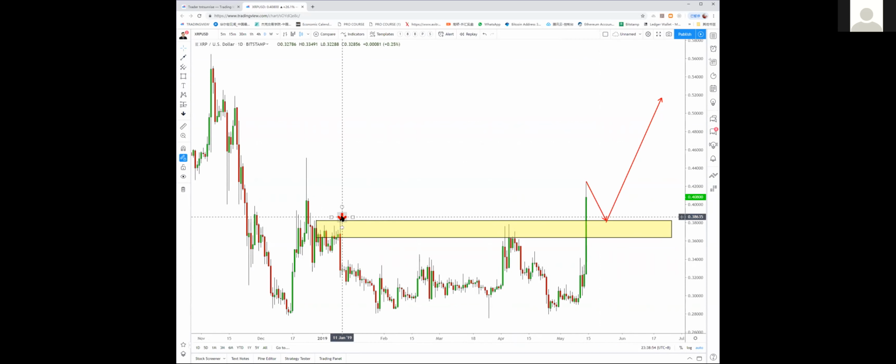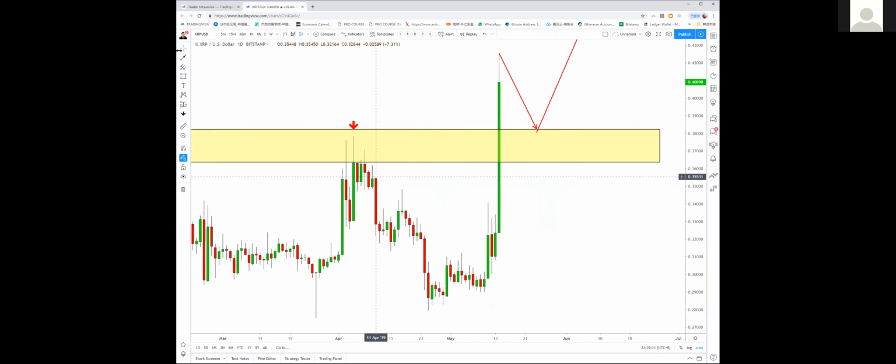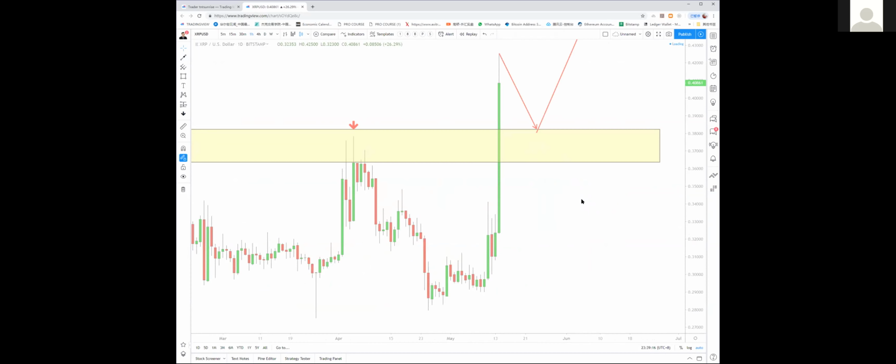Everyone who joined today, you should be able to learn how to use these strategies. Structure broken out, wait for the pullback, buy from here, join from here. No need for a stop loss at 0.28. No need. You just go to the 1 hour chart. You see when is the last breaking out candle. Just put your stop loss below the last breaking out candle.